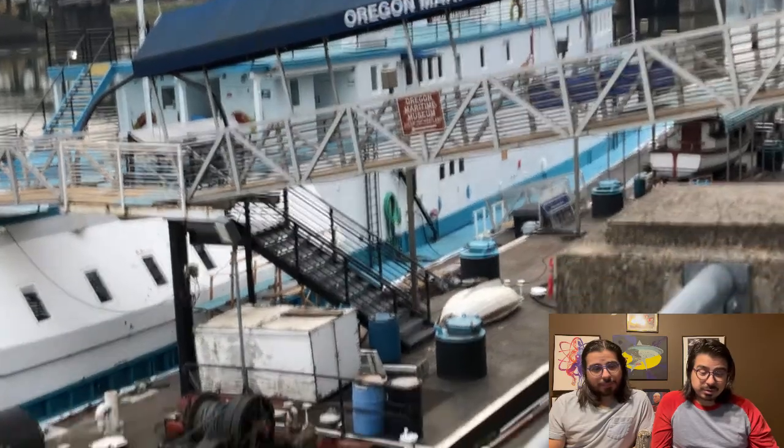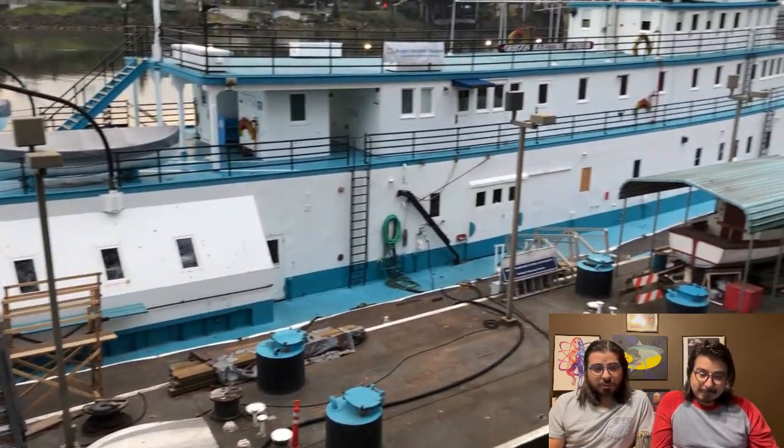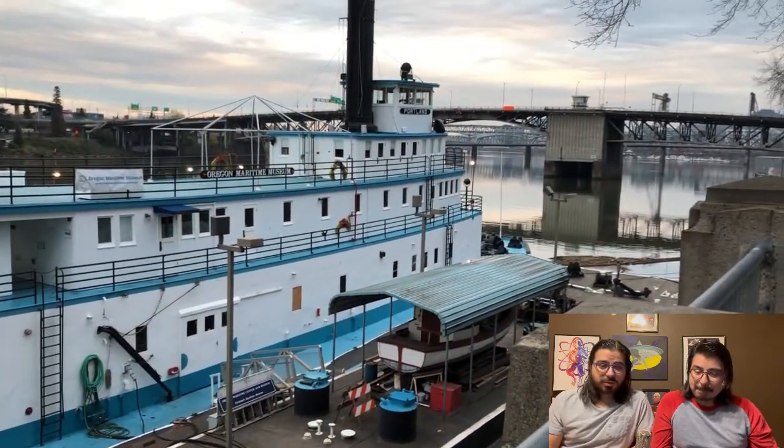Unfortunately, that was closed, so we couldn't go in there. It would have been interesting to see what you can see inside. Haven't been on a boat like that before, so it would have been a cool experience.